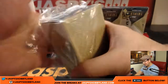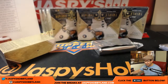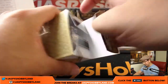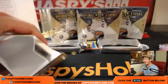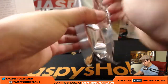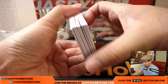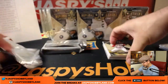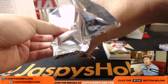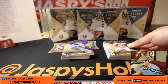Triple Threads is the kind of set where it's such a big checklist and the hits can seem to be scattered around all over the place. You kind of have to think long game for this one, you know? Buy a spot or two here in some of our breaks and try to keep digging into it. Because the more stuff we open up, the bigger and bigger hits that seem to be popping out of these things. At least that's how it's been in recent years. I'm assuming this year will be very similar to that.